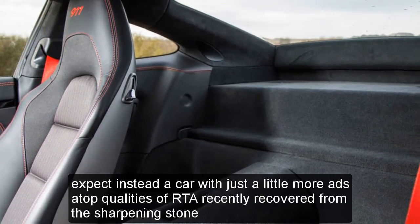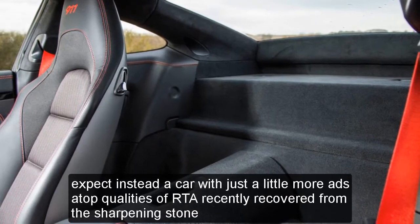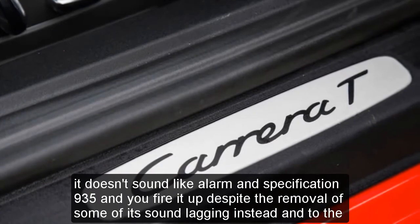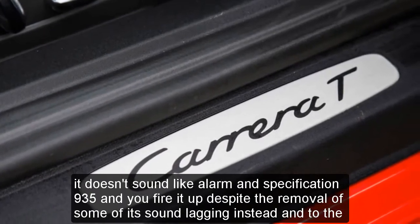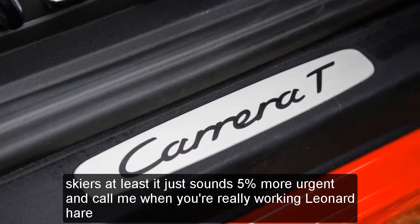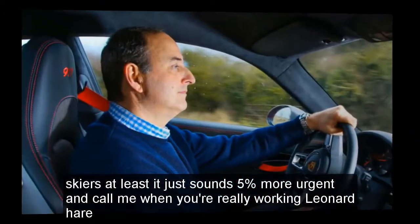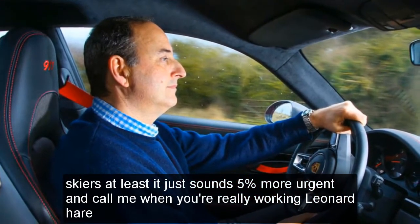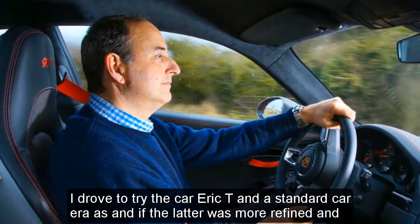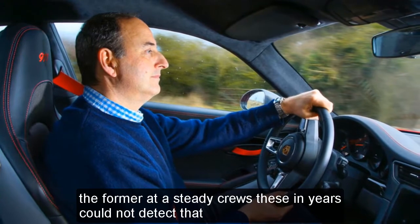Expect, instead, a car with just a little more edge, a top-quality Sabatier recently recovered from the sharpening stone. It doesn't sound like a Le Mans specification 935 when you fire it up, despite the removal of some of its sound lagging. Instead, and to these ears at least, it just sounds 5% more urgent and only when you're really working the motor. I drove the Carrera T back to back with a standard Carrera S and, if the latter was more refined than the former at a steady cruise, these ears could not detect it.